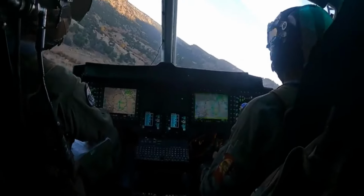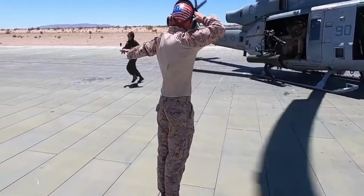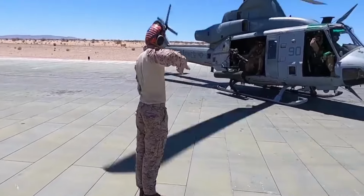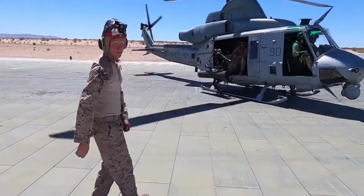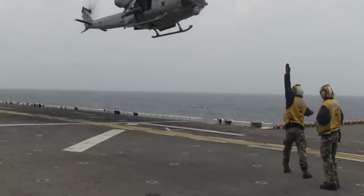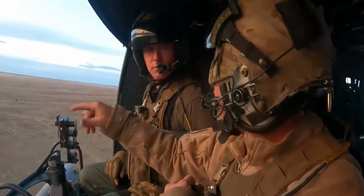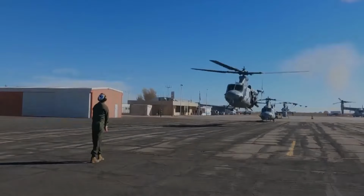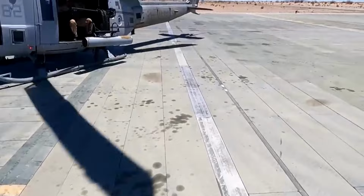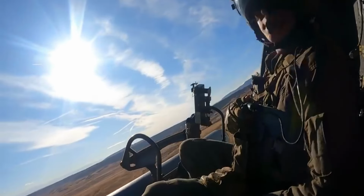This attack chopper can go as fast as 149 knots, but it'll never go faster than 190. It has a range of 310 nautical miles, a service ceiling of 11,400 feet, and a rate of climb of 1,230 feet per minute, and it's ready for a variety of battle situations. It comes with two 7.62mm multi-barrel miniguns, M129 40mm grenade launchers, and a variety of rockets, all of which show how powerful it is in aerial combat.